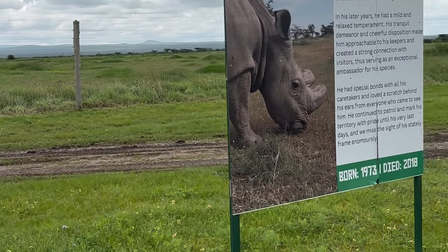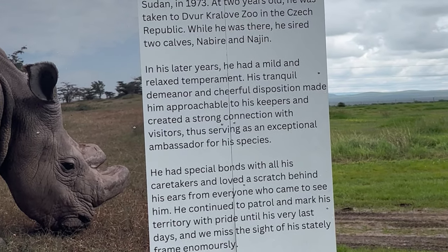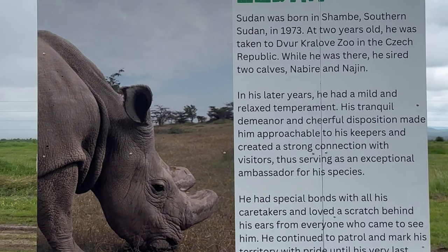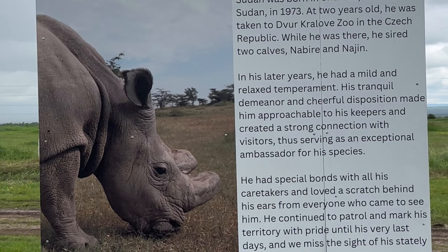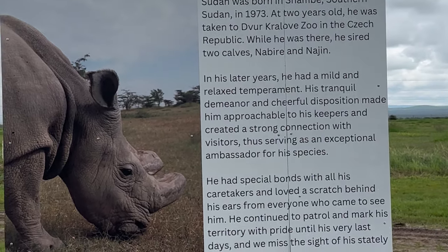They're where? In France? In January. Really? Wait, here? They're in France? To the loving memory of Sudan. Sudan was born in Shambe, why am I the one reading? Southern Sudan in 1973. At 2 years old, he was taken to the zoo in Czech Republic where he, when, I can't read.